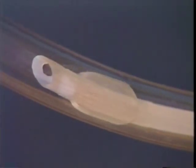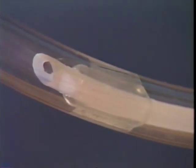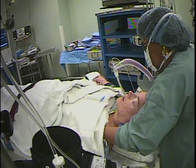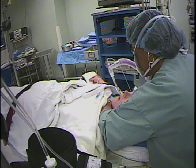In this demonstration, you can see how the cuff conforms to the wall. Here, an additional 20 milliliters of air has been added. You can see how easy it would be to overinflate, possibly damaging the tracheal wall. Never assume the tube is in the trachea unless verified. Listen for breath sounds.